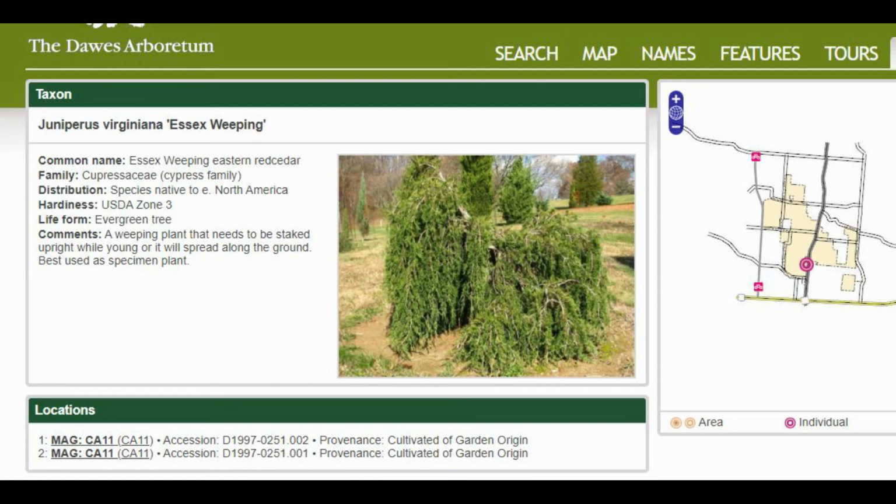That's dawesarb.org. And they have well over 140 cultivars of juniper. It's hard to tell the exact number. I didn't count them because there's synonyms in there. But you say 140, that's not a lot. Well, yeah, it is. It's about 10% of the juniper cultivars ever named, and probably about 20% of the ones still in the trade. So 20%, that's a pretty good number.